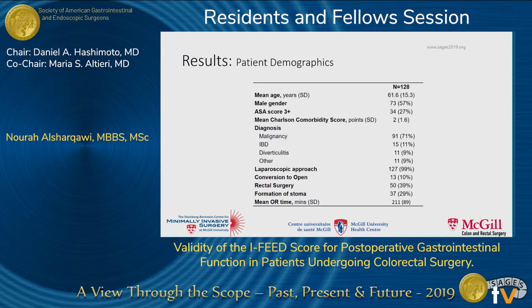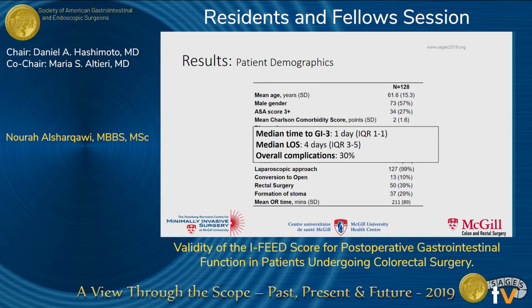So for our patient demographics, our cohort involved 128 patients. Mean age was 61, and as with a typical colorectal practice clinic, 71% of patients presented with a malignancy, of which 39% had a rectal pathology, and 99% of these patients underwent laparoscopic approach. With regards to our primary outcomes, the median time to GI3 was 1 day, the median length of stay was 4 days, and the overall complication rate was 30%.